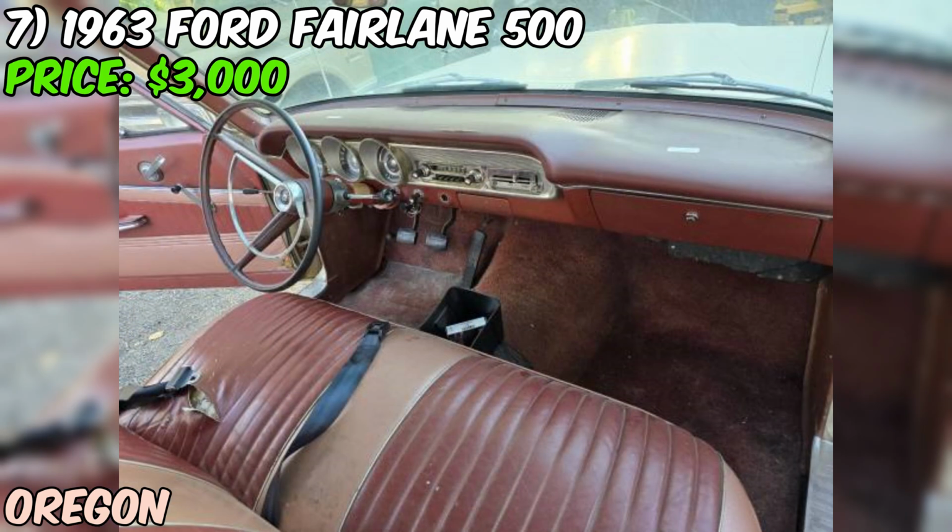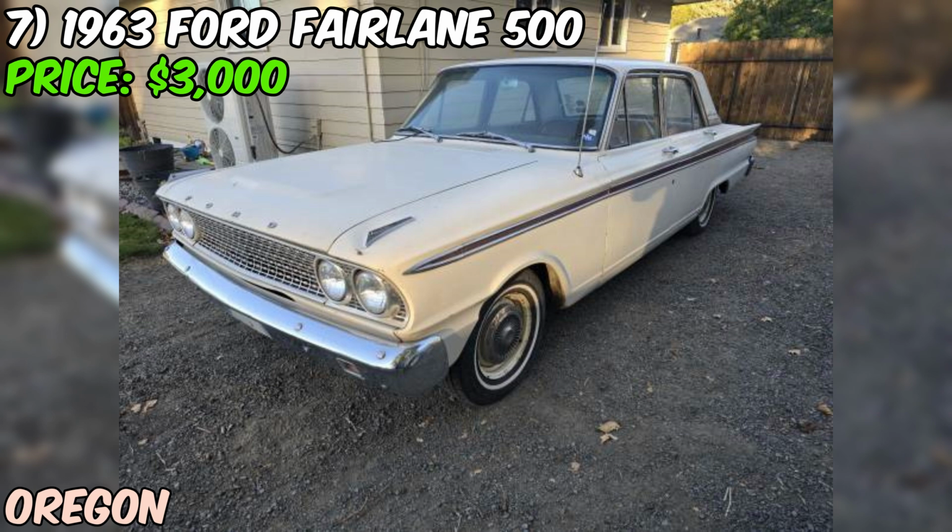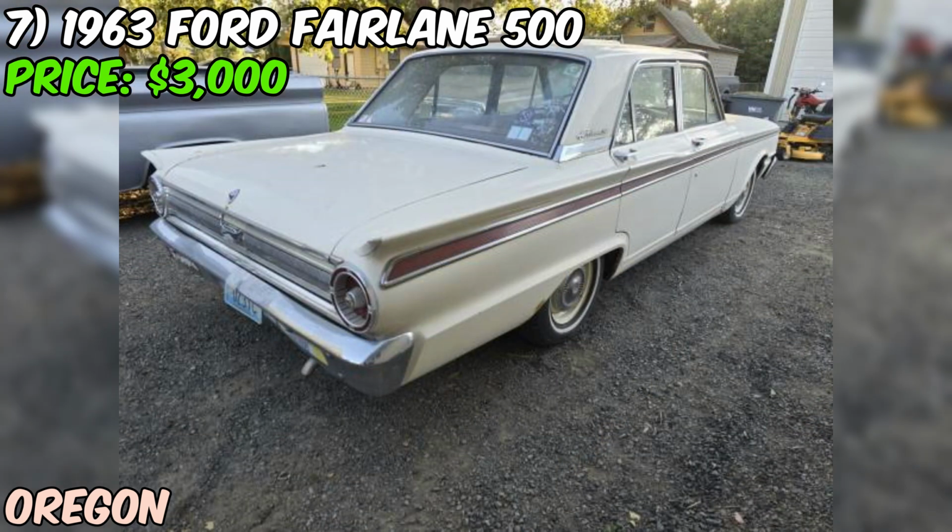Now I know some of you might be thinking, $3,000 for a car that needs brake work? Is it really worth it? But let me tell you, when you're talking about a piece of automotive history like this Fairlane, it's definitely worth considering. Plus, the seller is offering a clean title and keys, so you know you're getting a legitimate deal.